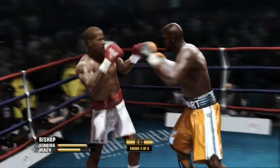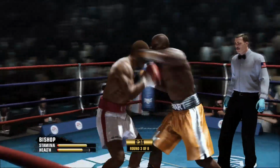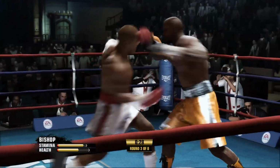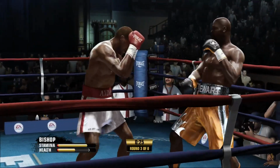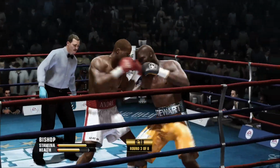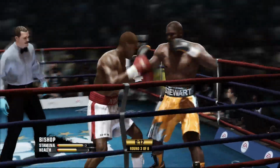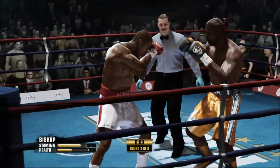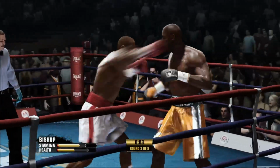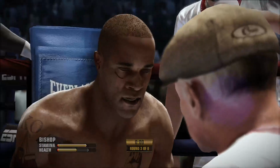I hope Reggie Stewart didn't think Andre Bishop wasn't going to throw that right hand. He has no qualms about letting it go. A little give and take, and here comes the left hand. Bishop's the kind of boxer that wants to find the target, get the combination working, land both punches. Nice work, the left hand to the head. Well timed by Stewart. He took a step back, landed the counter punch. Exactly what he wanted to do.